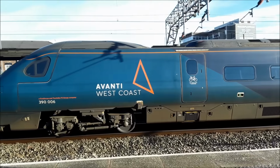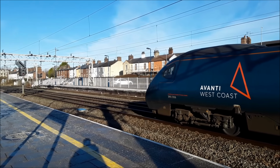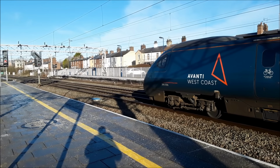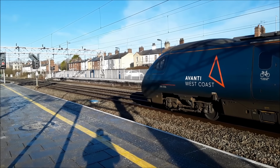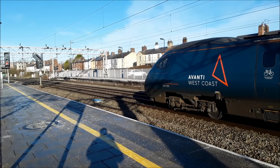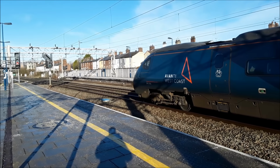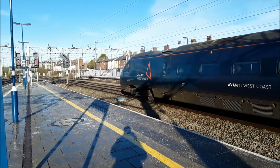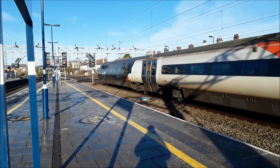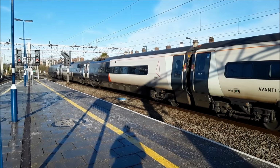And then we do an about turn here to find 390006 approaching a red light as she is working the London Euston to Liverpool Lime Street service. And now we must wait. Oh, in fact, the light has just changed, so, yep. There's the pop, there's the hiss. And away she goes. Next calling point for that service will be Crewe.